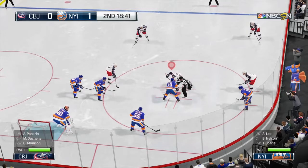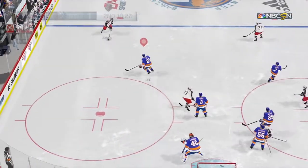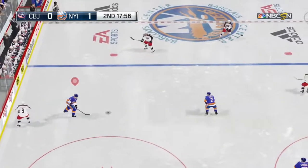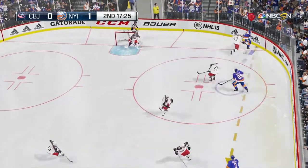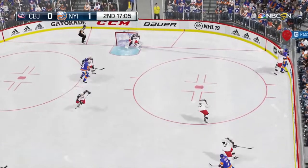Good face-off win. Wonderful save. Now it's directed to Lee. He's got that at center. Nice bit of passing. Slammed against the boards.